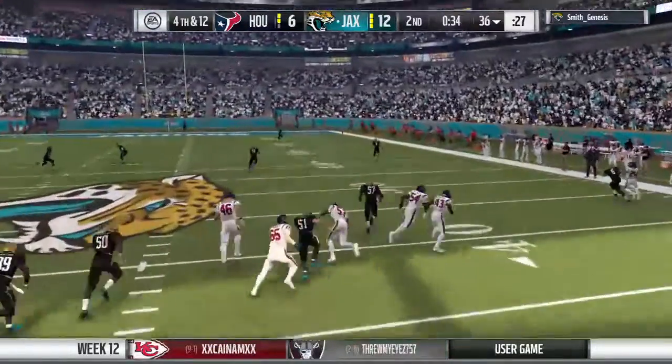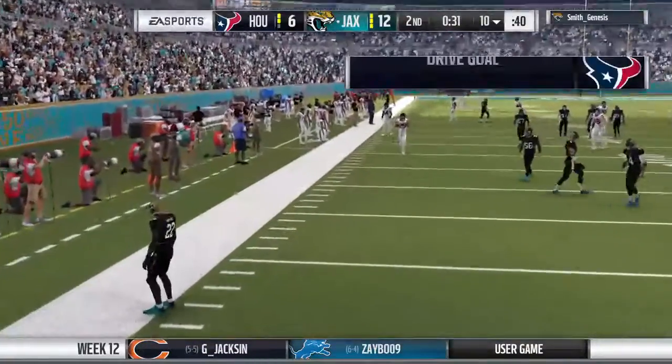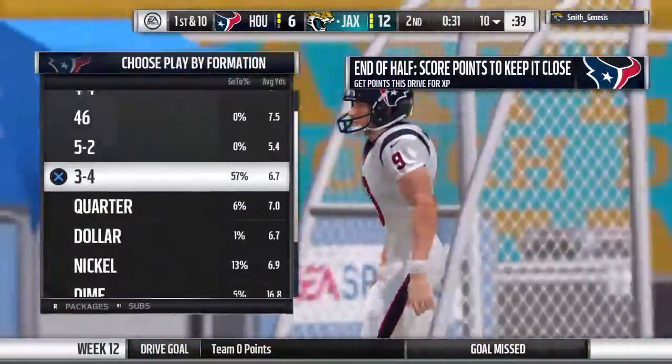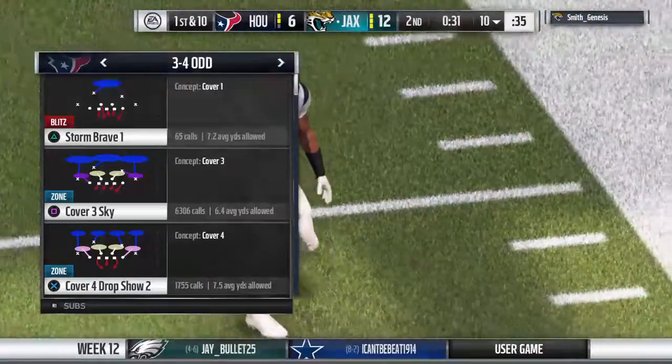First kick, 47. This one looks good as well. And this will depend on the spot as it sails out of bounds. And they'll say it sailed out at the 10-yard line. Here comes the Jaguars offense as they get set here. And we'll see how this is played.